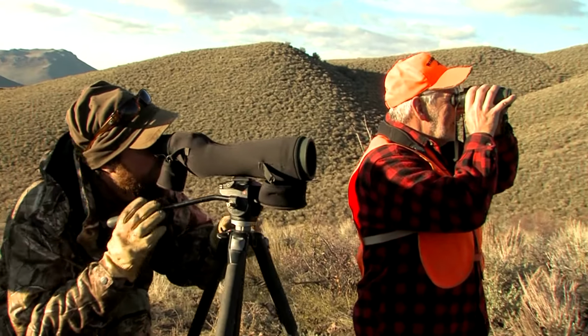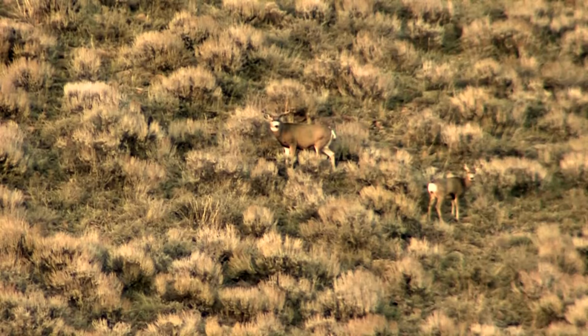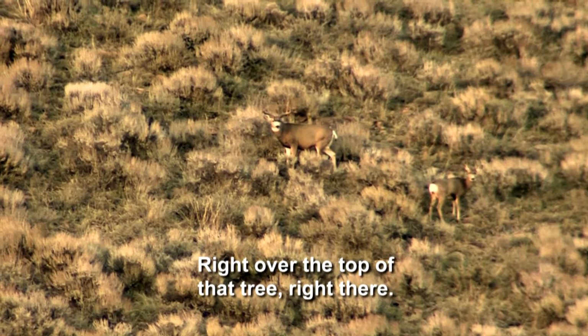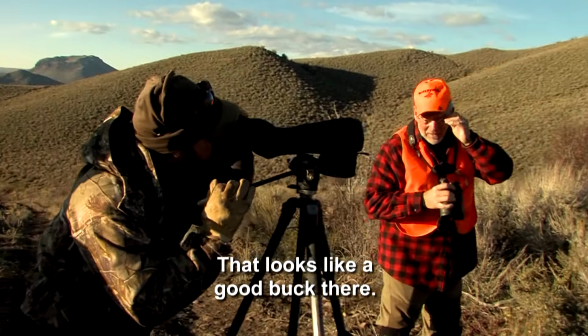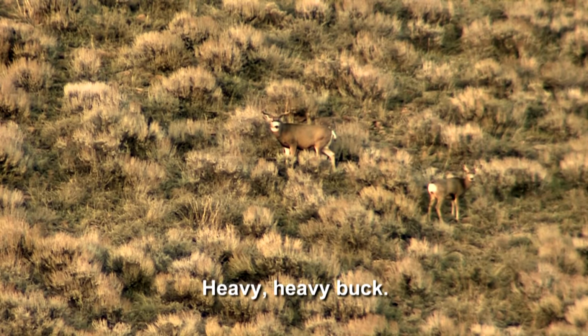And Bob happened to spot a buck and a doe up higher on the ridge we'd been looking at the whole time, right in the wide open sagebrush, that had just stood up there. Look here, look up. Right through the trees. Where? Right over the top of that tree right there. Oh yeah, that looks like a good buck there. That's a nice buck. Heavy buck.